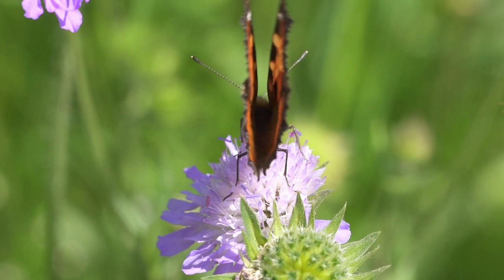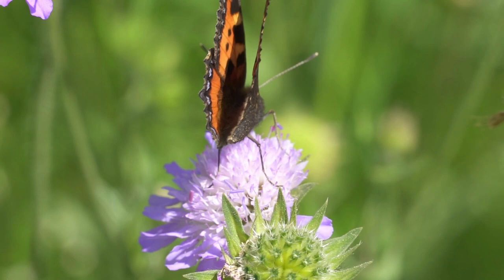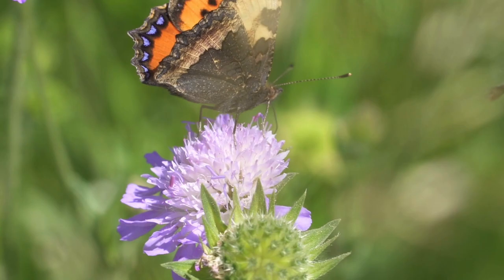Butterflies can see ultraviolet colors that humans can't see with the naked eye. Some butterfly wings have ultraviolet color markings which help them identify other butterflies of the same species. This helps them to find a mate.